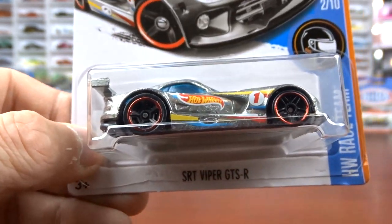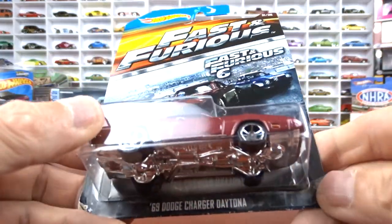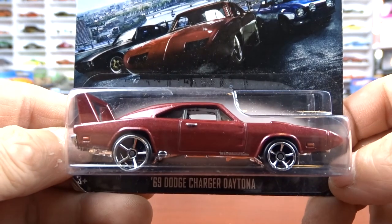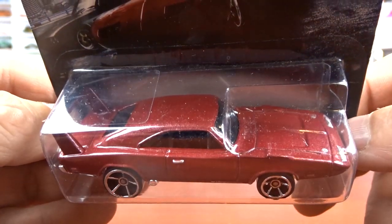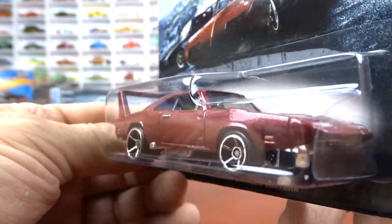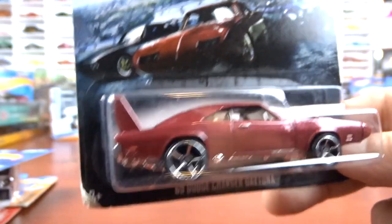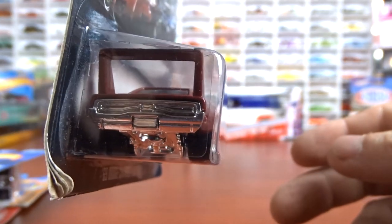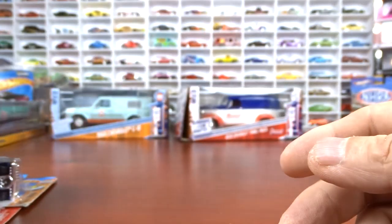Awesome. Love it. And I got this here, Fast and Furious. It's only because it's the Daytona. That was pretty cool. This is from Fast and Furious 6. I've got quite a few of these castings from Hot Wheels. Still pretty cool. I didn't buy it because it's Fast and Furious. I bought it because of the car. Pretty cool. I like it.